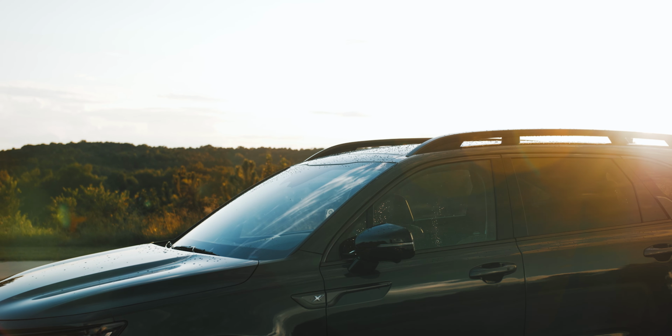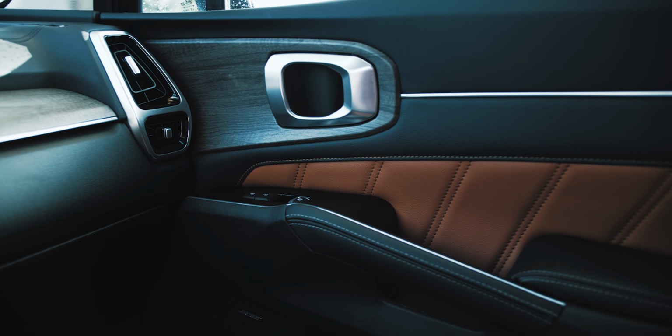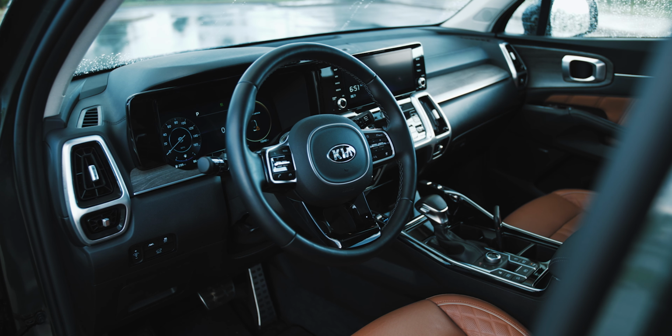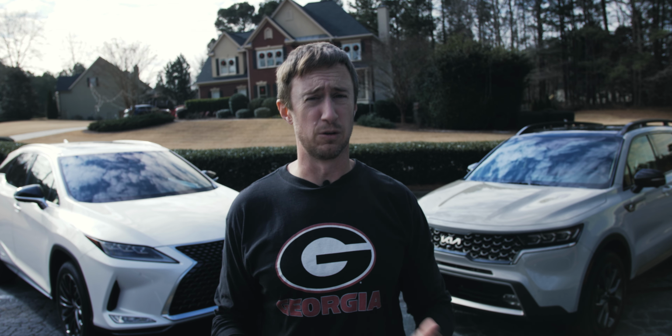A fully loaded Kia Sorento costs about $15,000 less than this RX 450 and rings in at about $45,000. It's also cooler looking than the RX 450, nearly as nice inside, and has better infotainment. For my money, I'm picking one of those two options.